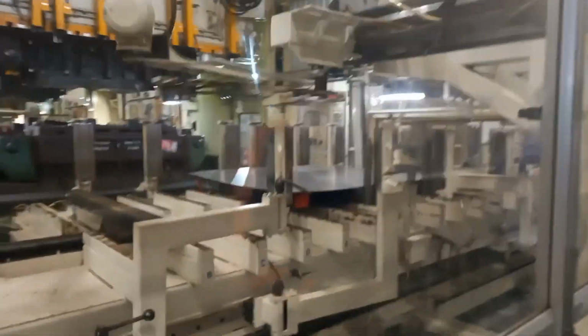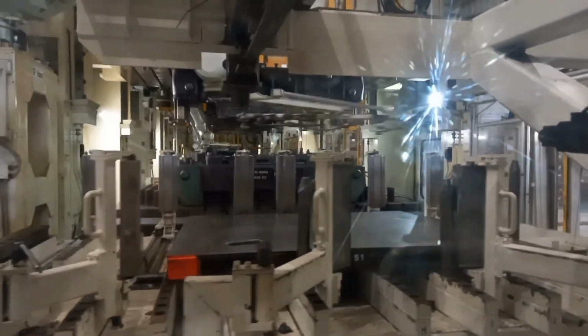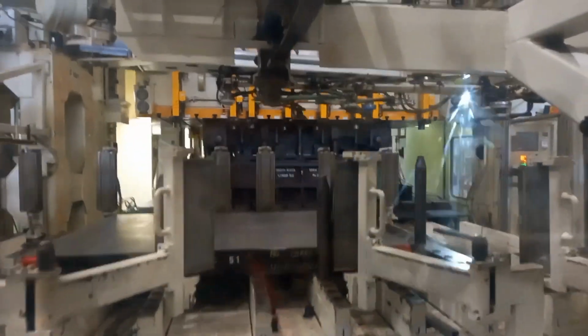This is raw steel being turned into a component, literally being pressed, and there it goes, and gets stamped into a floor of a vehicle. That's how it goes, and that's how you get the pressing done.